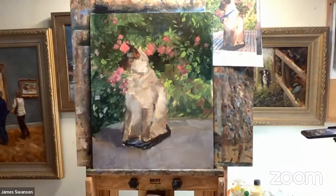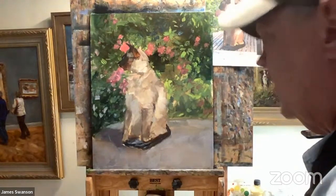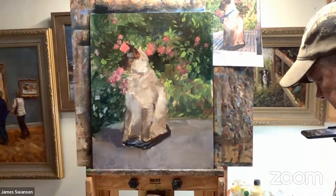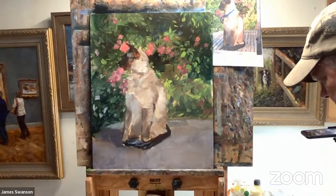I'm going to cut to one last thing here. Going to go back to that burnt umber and blue mix, with just a little bit of white added to it. Going to keep it on the burnt umber side.